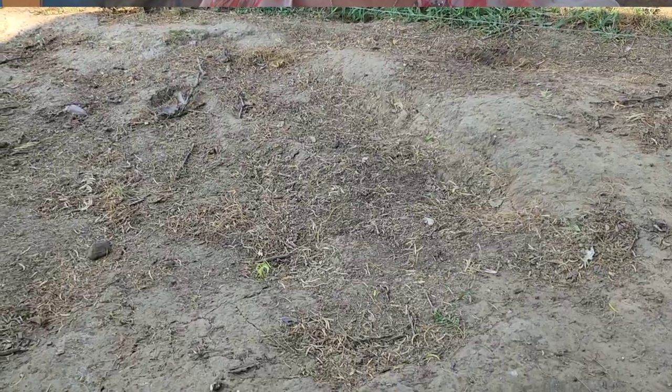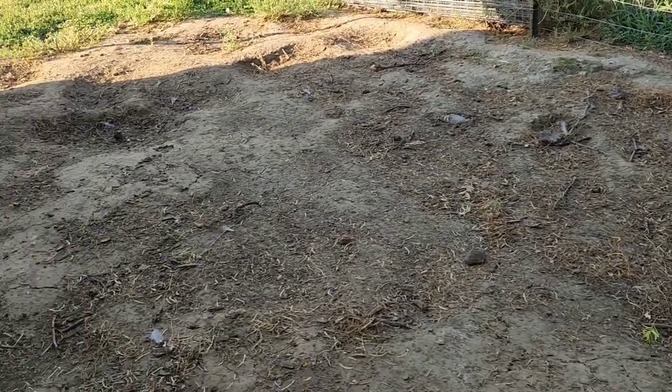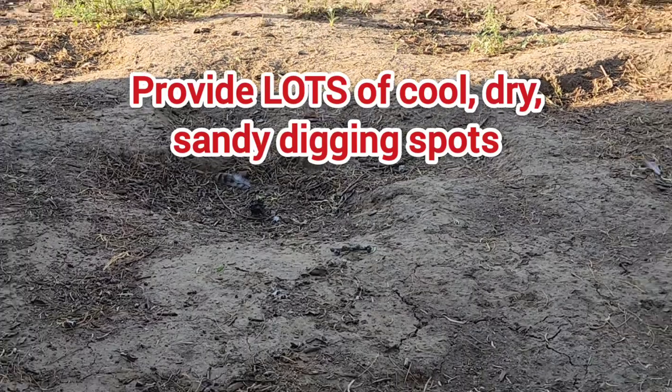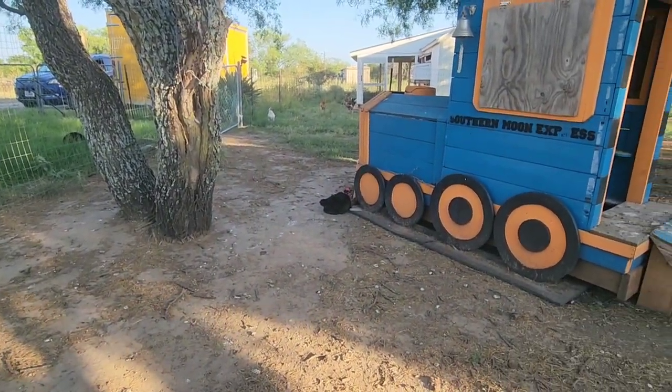It's evening time, and the girls have already started to put themselves up. So I wanted to come out here and just really briefly talk about some of the different things that you could do to help keep your chickens cool and get through the heat of the summer. So first off, you'll notice right here, I don't know how well you can see it in the picture, this is just a big old hole. It's really sandy dirt and it's in shade. You can see where they've just dug all of that up. Chickens will actually dig in the sand under the shade and then lay in it. You can see Elvira over there laying in it.